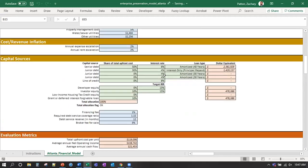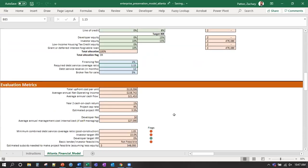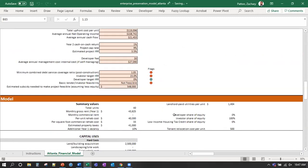So let's say that if we go down to capital sources, let's say that we did experience lenders, because of the pandemic, wanting to impose a higher threshold for debt service coverage ratio. We could come down here, find that line, and modify that accordingly and see what the impact would be on the same evaluation metrics that we saw in the tool. And if we keep scrolling down, we can get to the model itself. And so, as I mentioned, we could modify that accordingly.